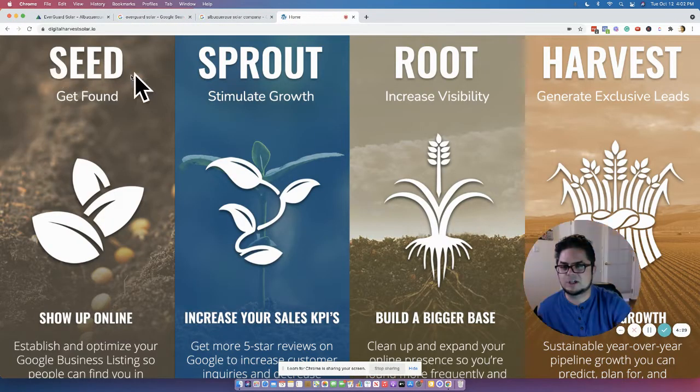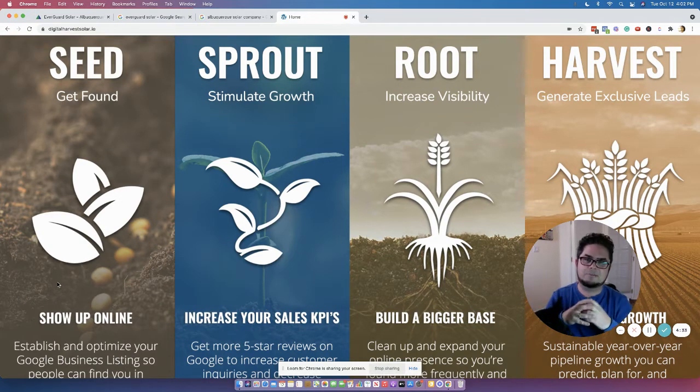That addresses this section here, which is the seed. It's the first place a solar company needs to go to start maximizing their search engine presence. We've talked about that. Now let's talk about the sprout, which has to do with your online reputation.